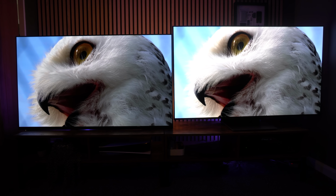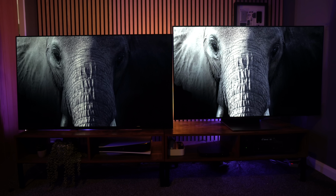One thing that I did notice quite regularly on the Samsung is that you do lose some of the detail in the highlights. If you look at this freeze frame of the elephant, for instance, the extra detail on the Sony is very noticeable. And actually, you're not losing that much in the shadows.